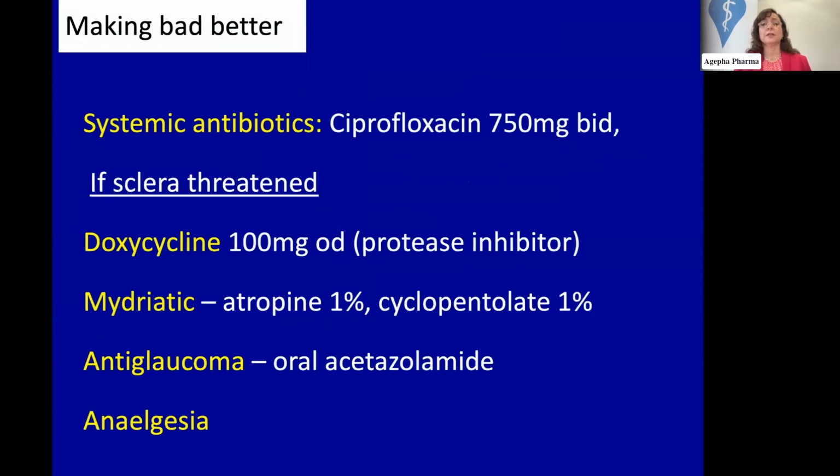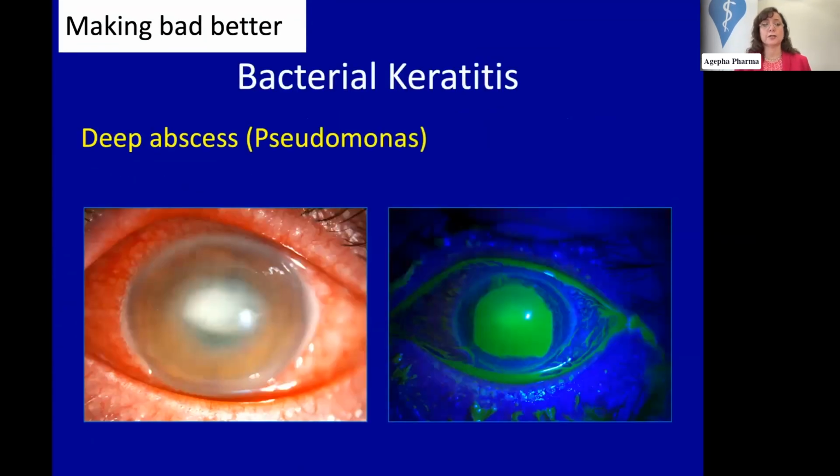Don't forget that systemic antibiotics are not normally used in corneal ulcers, but they will be very useful if the sclera is threatened. You can use doxycycline if there is melt because it's a protease inhibitor. It will reduce your melting. Use a mydriatic, atropinize the patient, or use cyclopentolate 1% 3 times a day to prevent the pain, or use your anti-glaucoma medication orally if the pressure is high because the patient is already on a lot of drops, and don't forget your analgesics.